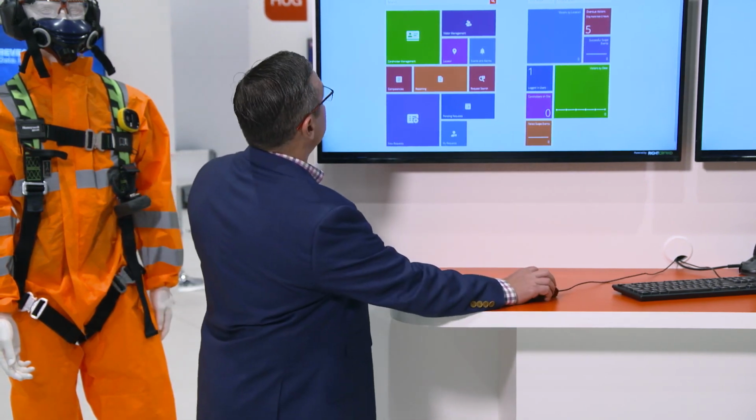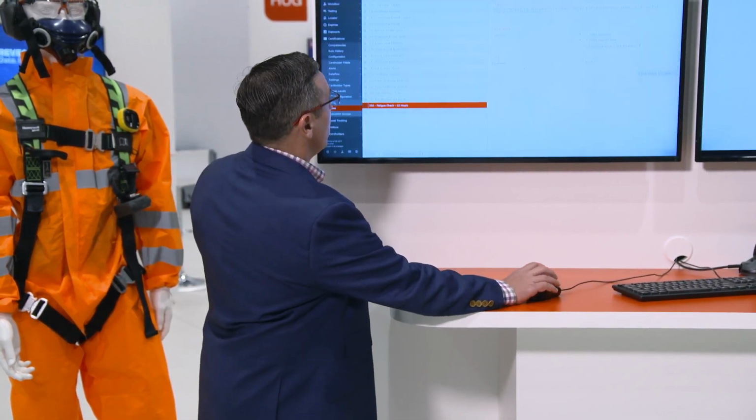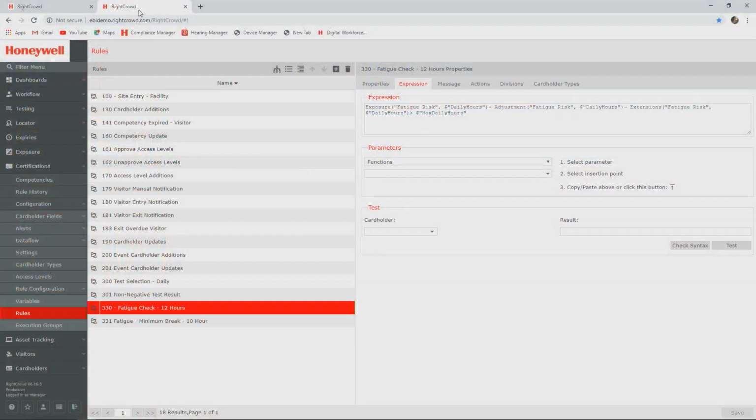For a lot of our customers, as I mentioned before, we have specific rules that they have, which is actually their policy. In this instance, I'm looking at the fatigue check of 12 hours. Many of our customers will have their policy. The policy is, I don't want any workers on site for more than 12 hours. So what does that actually look like?